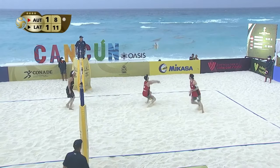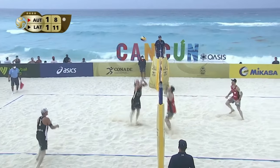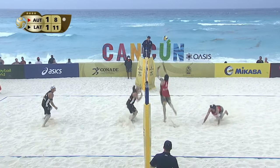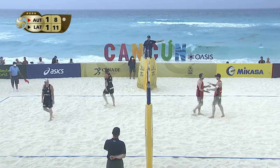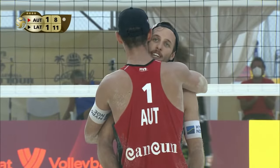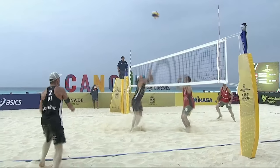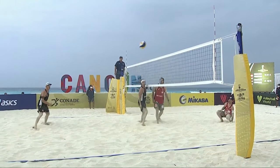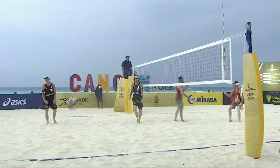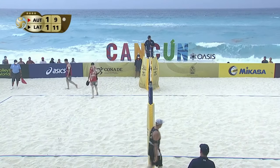That's a good touch. Chance here, but it's a bit tight for Samoilovs. Out central and the pokey clipping the line. Well, those of you supporting Austria here can't have any fingernails left. Just when they look to be out of it, they get back into it again. What a roller coaster of a third set this is.